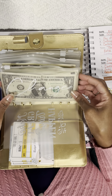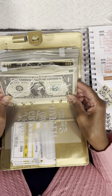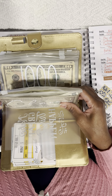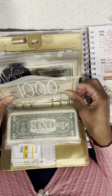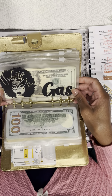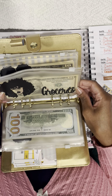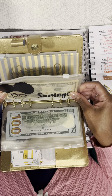And inside, I have the first envelope, which is my savings challenge, for my $1 bills. Anytime I make a cash purchase, the change, I use the $1 bills and I put those in here. The coins, I do put those away as well. This is the envelope for paying myself in cash. This is the envelope for gas for my car. This is the envelope for my household items. This is the envelope for my groceries. And this is the envelope for saving for my trip.